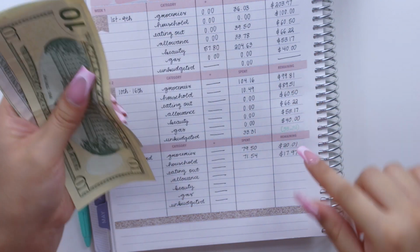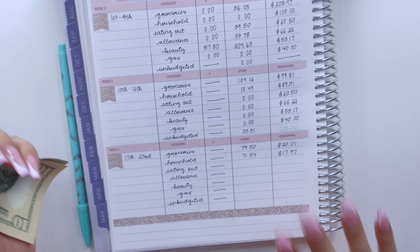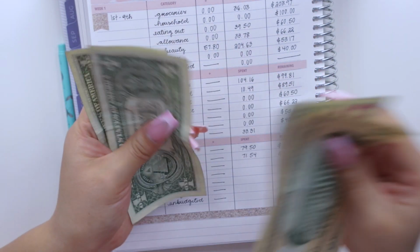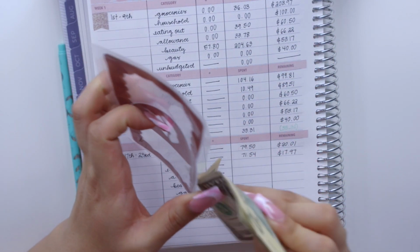So $17 is what I'm going to have in my envelope. Of course, the cents are essentially in my bank account. So 17 is what I have here. So 10, 15, 16, 17 dollars left over.